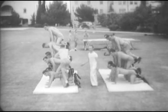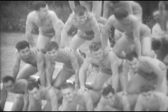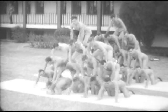Here's an old one as ancient as the pyramids. It's not spectacular, and it's no engineering feat, but it does build up muscle. The idea is to prove they can take it.